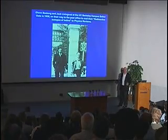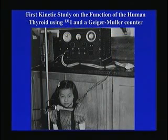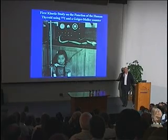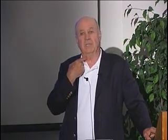And here we see them in 1937 walking through Sather Gate, which you'll recognize, to present their paper to Physical Review. That was the first iodine, and the first experiment done with the metabolism was in this child who had a goiter. And the experiment was to learn whether ingested iodine, so this is a pill swallowed with a radioactive iodine, not a serious radiation dose, to what extent that would accumulate in the thyroid and how it would change over a course of time.